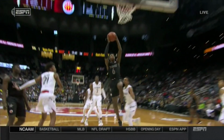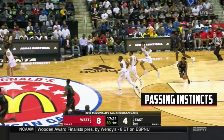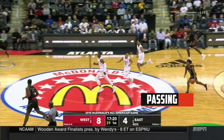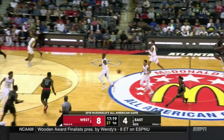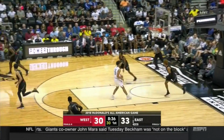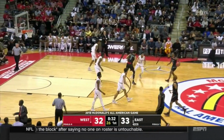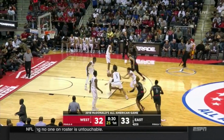Garland is much more than just a slippery bucket getter. He's made great strides as a facilitator and has impressive overall passing instincts. He loves to push the pace in transition, showing strong open court quickness, creativity, and vision. He takes advantage of early offense drag screens, using the threat of his scoring to draw defenders before dropping the ball off with sharp timing.